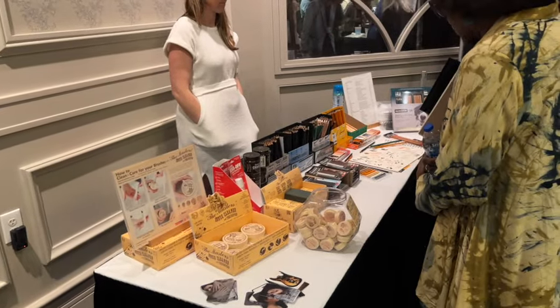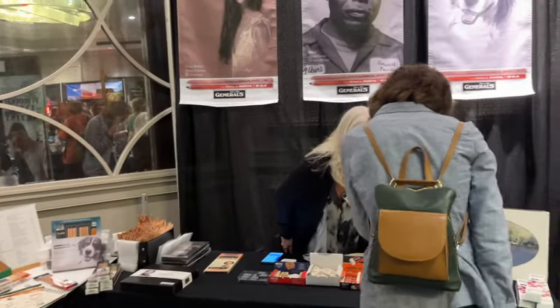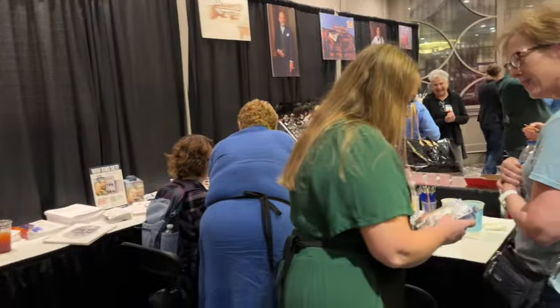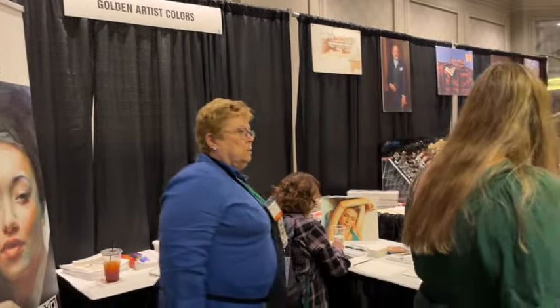I love General's Chalks. I love their pencils. They are definitely materials that I recommend to people. I use their Sienna chalks all the time for my drawings. And Golden. There's Allie, so I'm sure she's going to do a demo sometime. I'll have to catch her and make sure I come back. And Scott's going to pick up some of their Golden.